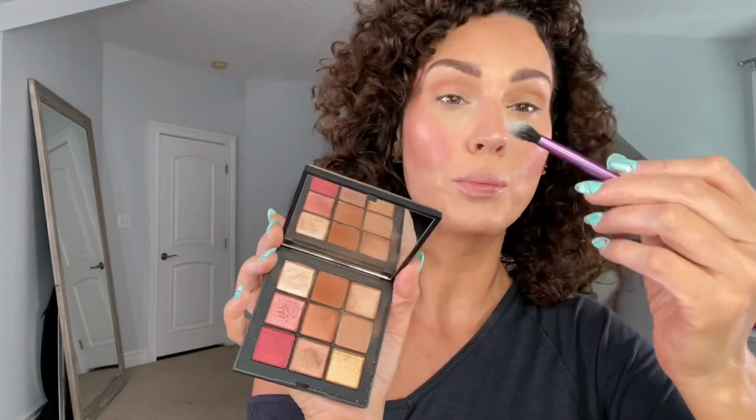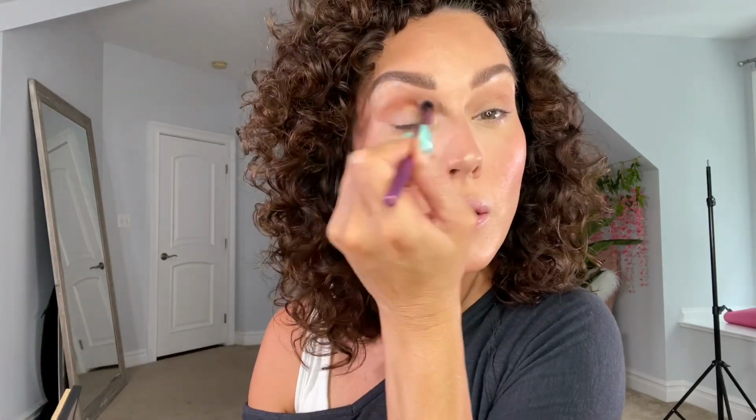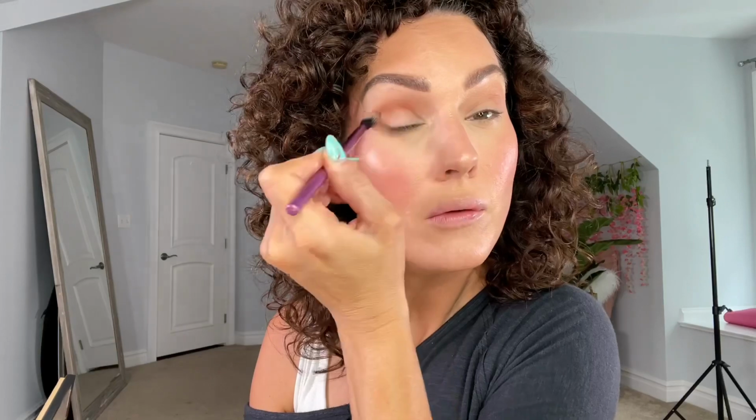Now going in with a more precise blending brush, I'm gonna go in with that little bit of a darker shade, and I'm gonna use that just to really help define that crease a little bit more. Just like that. Super easy. Also mixed those two matte shades and used them right underneath my waterline. And now I'm gonna go in with this shade right here. Oh, this shade is so pretty. I'm just gonna use my finger and pop that right on my lid.